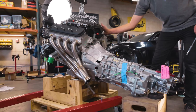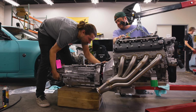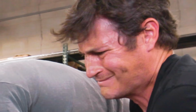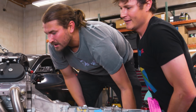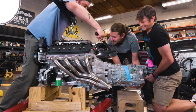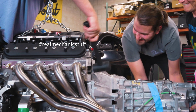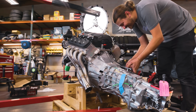Okay, we got the old transmission stuck to the engine, and it was super easy. Up. Okay. Yo. Yeah. Oh, God almighty. All right, James, reverse hump us. But we got it done, and now this is almost ready to go in the car.